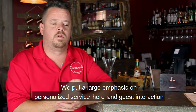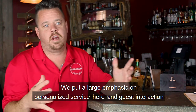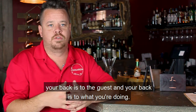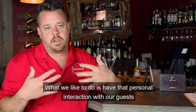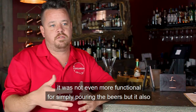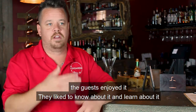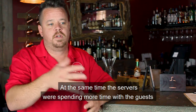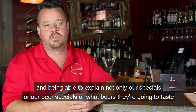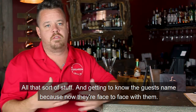We put a large emphasis on personalized service here and guest interaction. When you're pouring the traditional keg taps, your back is to the guests and to what you're doing, and what we like to do is have that personal interaction with our guests. When the Bottoms Up system came along, it was not only more functional for simply pouring the beers, but the guests enjoyed it and liked to learn about it. At the same time, the servers were spending more time with the guests, explaining our specials or beer specials, what beers they're going to taste, what food they're going to taste and how to pair it, and getting to know the guest's name, because now they are face to face with them.